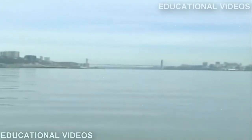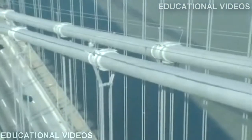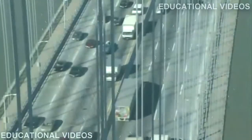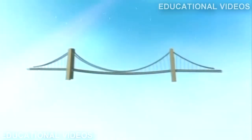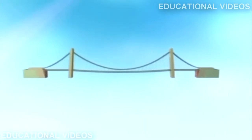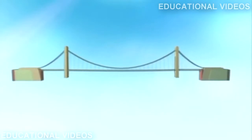From a distance, the graceful bend of a suspension bridge's cables seemed to effortlessly dangle the road above the water. But in reality, the cables are under constant strain to support the bridge's weight and every vehicle that crosses. To resist the tension, all suspension bridges must have sturdy anchor points. And as the length and weight of a bridge grows, so must the strength and size of its anchorages.